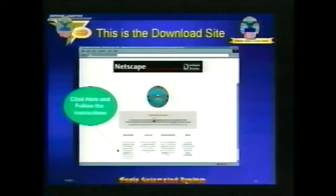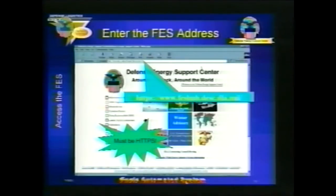At this location, you'll notice that we ask you to register, and what we're doing is we're downloading Netscape and also identifying the requirement for the DoD site license. Once you've downloaded and installed Netscape, you can go to the enterprise server by simply typing in this DNS address. A word of caution. Since the enterprise server uses public key infrastructure to encrypt transactions, you must ensure that you type HTTPS and not HTTP.